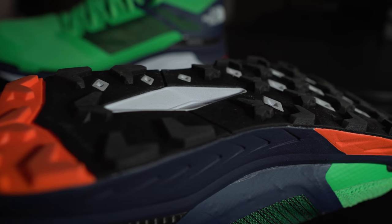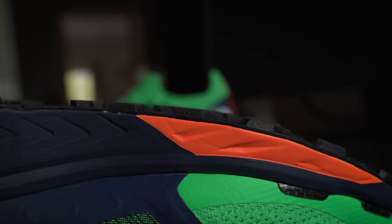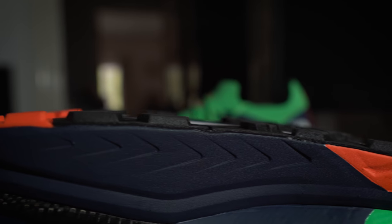Of course, it depends on what terrain you're on. If you're on moorland or boggy ground, it's not going to make a difference, but that will be the case for any carbon plated shoe. This was intended for the UTMB. I'd love to use it in something like a park run and go for a PB. I think it'd be fantastic on that hard-packed, faster terrain.